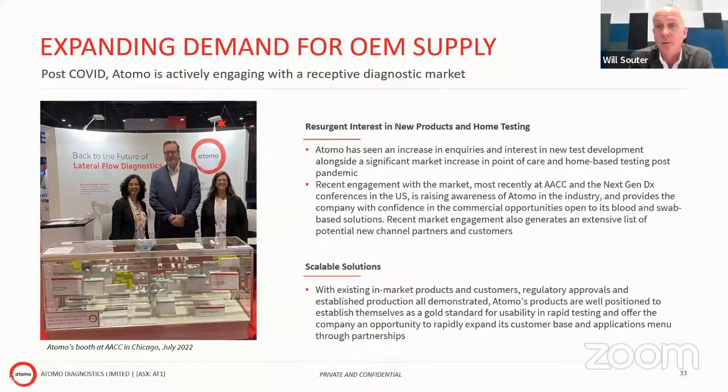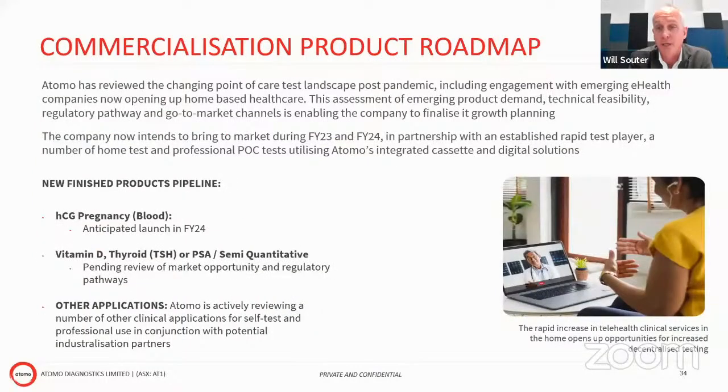And if we move on to the next slide, we're also expanding our finished product set beyond HIV and COVID into other areas, and looking at launching our own pregnancy tests, particularly into the North American market on our platform. That's a priority for us. And following on from that, other tests, vitamin D, thyroid, and semi-quantitative tests that involve our Atomo app for reading the outcome, and also integrating with other reader systems.